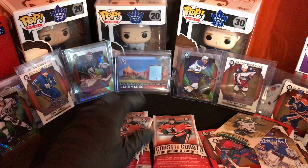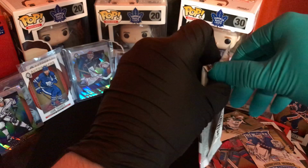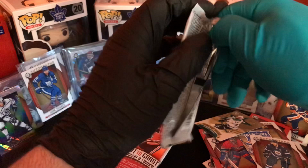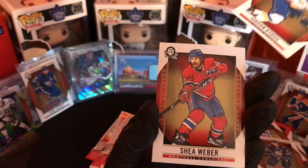Last five packs. 1, 2, 3, 4, 5, 6, 7, 8. 8 packs. Okay. Cool story. Cam Talbot, Jordan Staal, Blake Wheeler, superstars, Jordan Schwartz, Logan Couture. Alex Kerfoot. Milan Lucic. Rookies. Jordan Kyrou. Shea Weber. Brandon Gallagher.